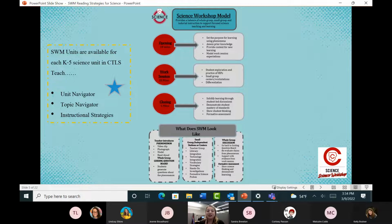Just as a reminder, science workshop model units are available for each K-5 science unit in CTLS Teach. To get there, you'll go into your grade level science course, click on Unit Navigator, select a unit, click on Topic Navigator, and then you're going to scroll down to Instructional Strategies, and here's where you'll find the science workshop model units. Those units are 2 weeks long, with an additional third week for our 3rd through 5th grade units, with the embedded STEM and performance task challenge.